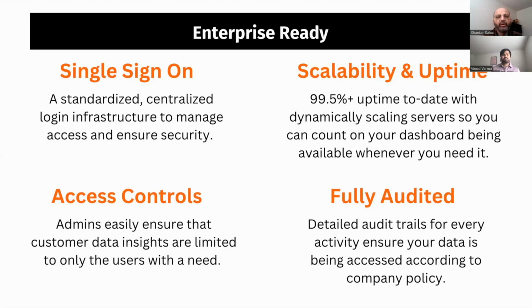Okay. So if someone, Vinod, is using Google ID, can they use that for single sign-on? Yes. So we support Microsoft Active Directory, Google Access IDs, Google Directory also, and even Okta single sign-on. We integrate with all of the single sign-on capabilities. Okay.